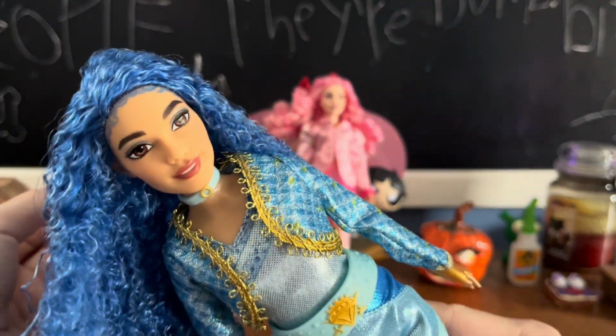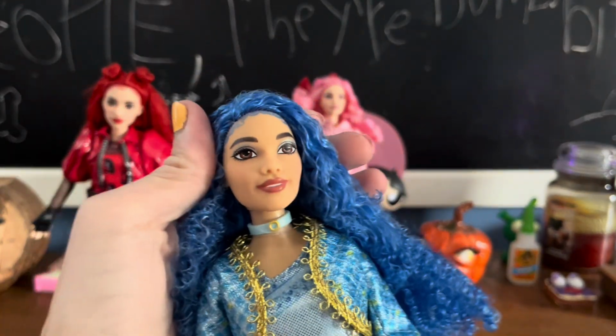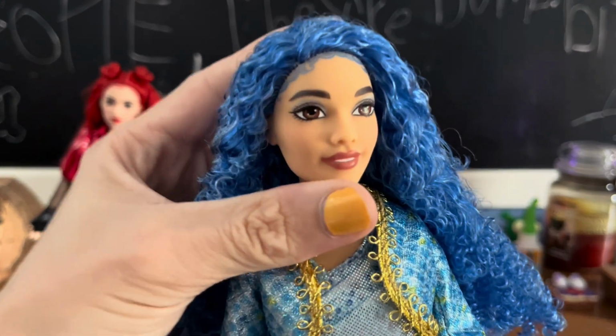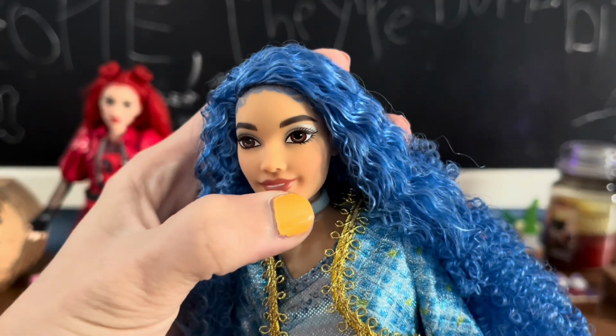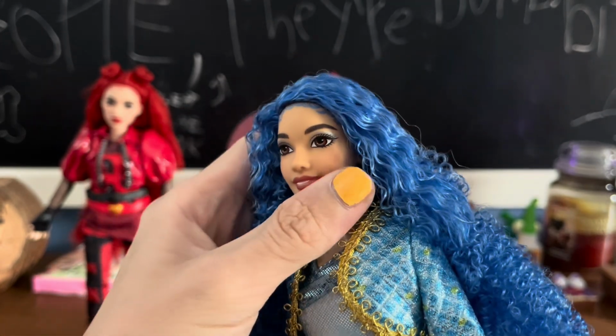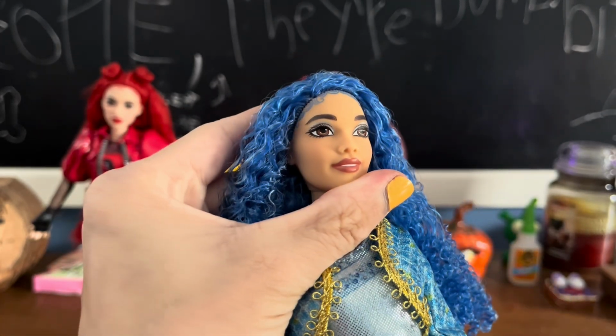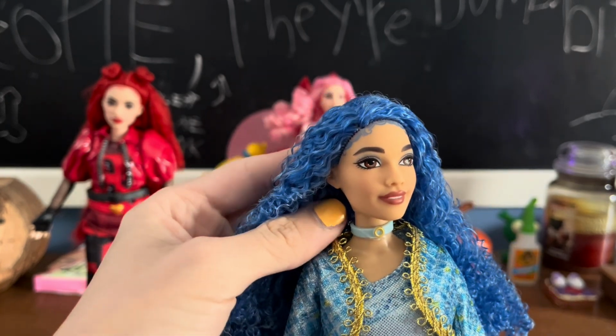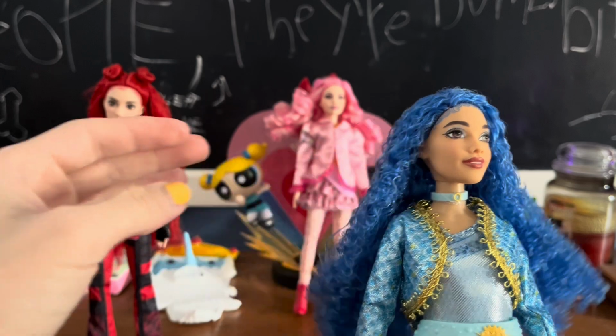Anyways, least favorite is Chloe. Obviously, I had my issues with mine, with her eyes being printed a little too high, which now you can hopefully see with some light where the corners of her eyes should be, which is a little bit lower. Yeah, but it's not terrible. And I think she vaguely resembles her actress.